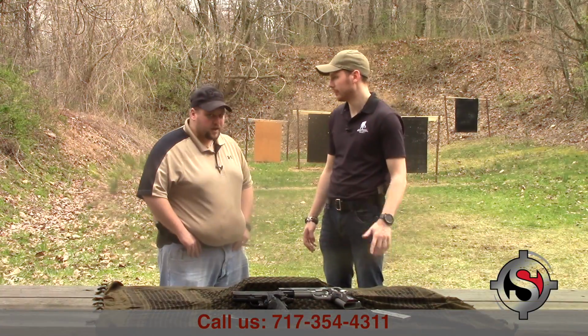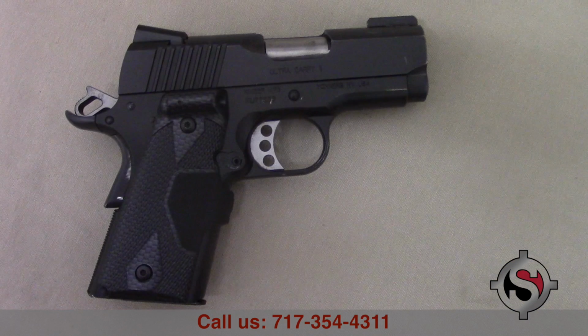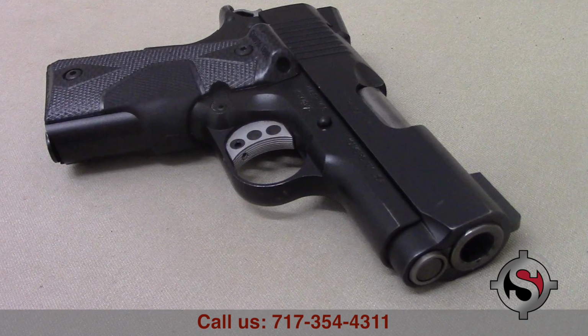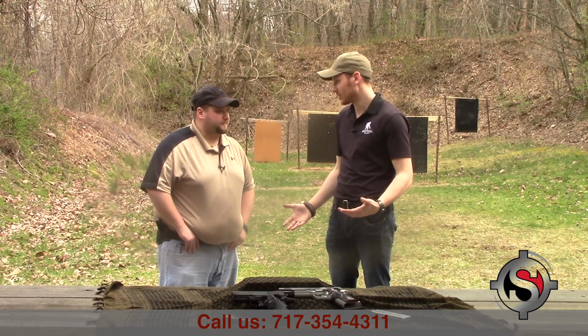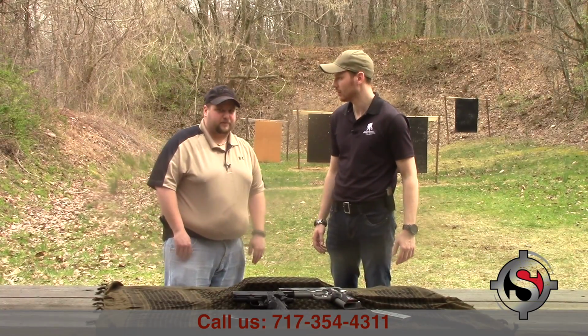Brandon, what gun were you shooting today? I was shooting the Kimber Ultra Carry 2 in 45, and it has the Crimson Trace laser grips on it. Okay. Yeah, and I shot the Kimber Custom 2 Crimson Carry. So that's the full-size 5-inch barrel. That also has the Crimson Trace lasers built into the grips. So what do you think about that Crimson Trace, dude? They're awesome. I mean, on a carry gun, I think there's a necessity.